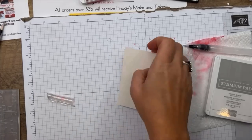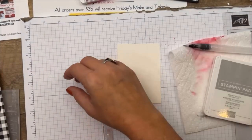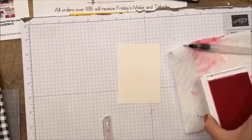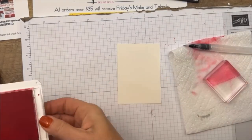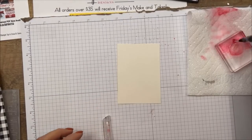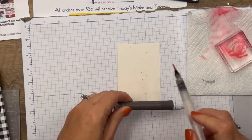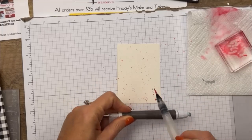But what we can do in the meantime is do a little splatter on our white piece that's going to go in the background that we're going to emboss. It's actually Shimmer White. I wanted it to be a little bit sparkly. So I'm just going to take some ink and just literally splatter. Okay.